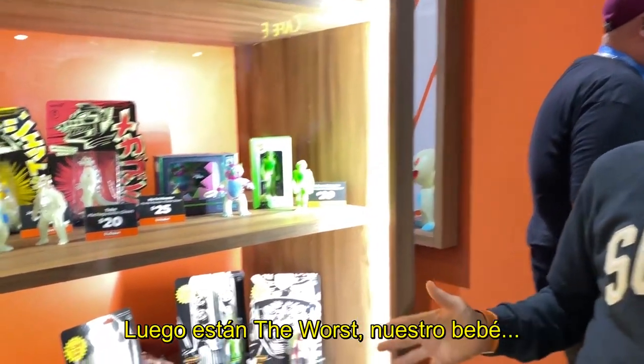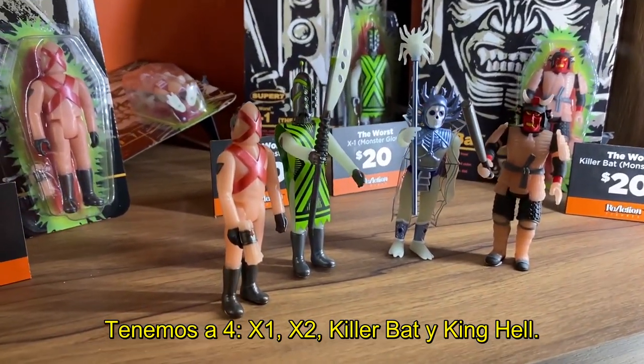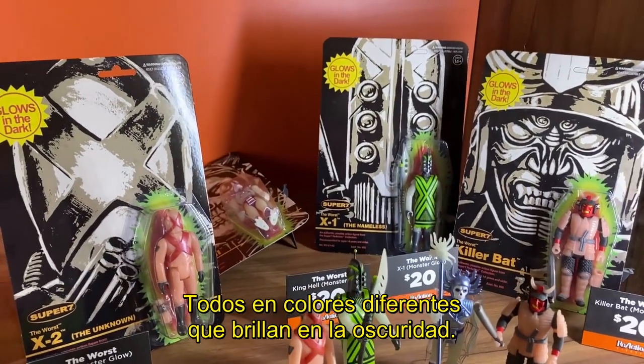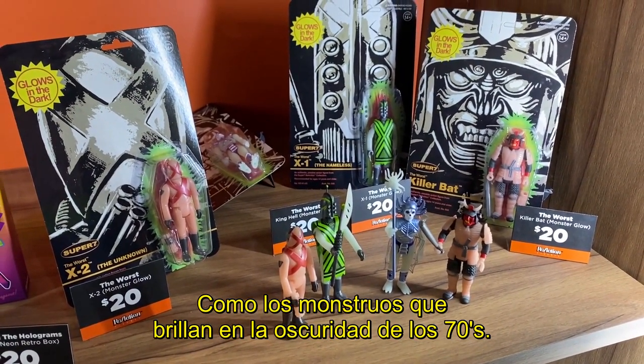Then we come down to the Wor, which you guys know is our baby. So we have 4 Wor figures. We have X1, X2, Killer Bat, and King Hell, all in various glow-in-the-dark colors on Remco tribute cards. So done like the 70s Remco glow-in-the-dark monster figures.